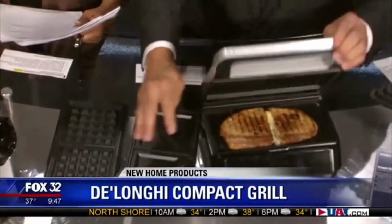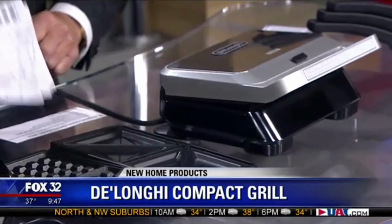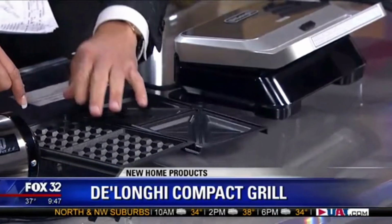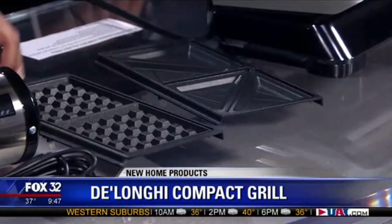They come with a grill plate. They come with a sandwich plate, which this is. And they also come with the waffles. Isn't that awesome? Great. I love it. I made waffles yesterday. And by the way, put these in the dishwasher, and they're nonstick. That is nice, and I didn't have that solution yesterday.